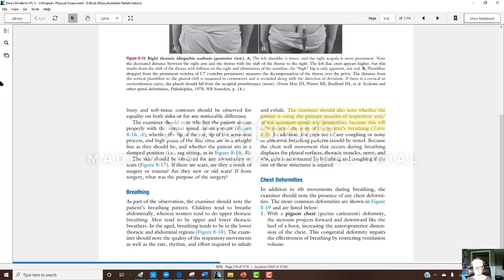Chest deformities in addition to rib movements during breathing. The examiner should note the presence of any chest deformities. The more common deformities are shown in figure 8.19 and are listed below. 1. With a pigeon chest, pectus carinatum, the sternum projects forward and downward like the heel of a boot, increasing the anteroposterior dimension of the chest. This congenital deformity impairs the effectiveness of breathing by restricting ventilation volume.